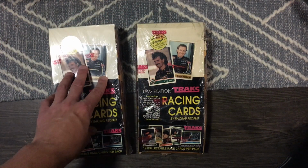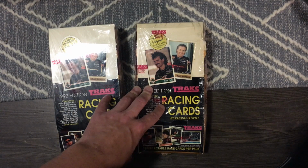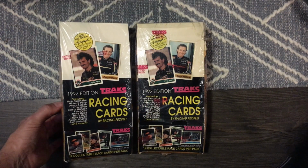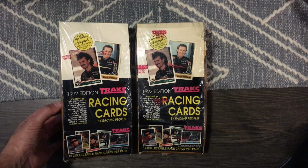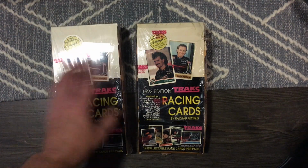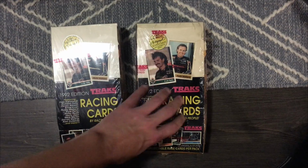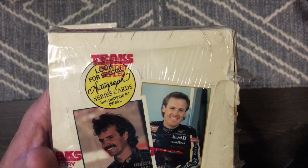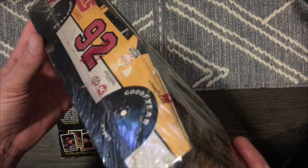I'm opening this box, but not this one. And the reason is because, let me see if you can tell the difference. I'll give you a second. So this is what I remember the boxes and the factory seal looking like back in the 90s. It has Traks, and then it says factory sealed right there. And it's all around the shrink wrapping.